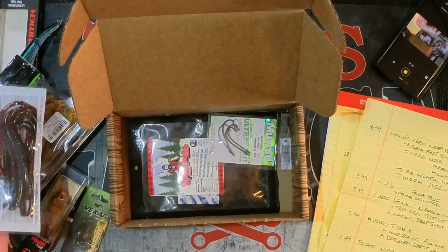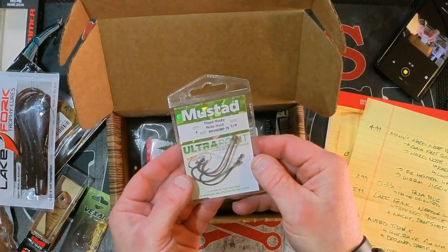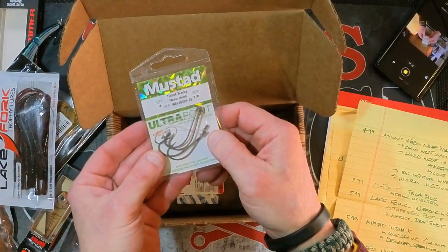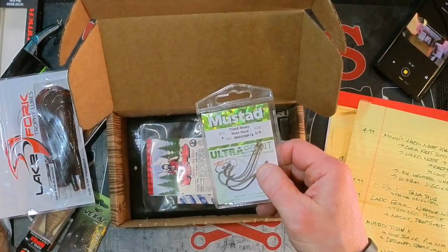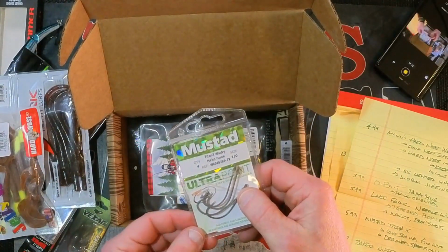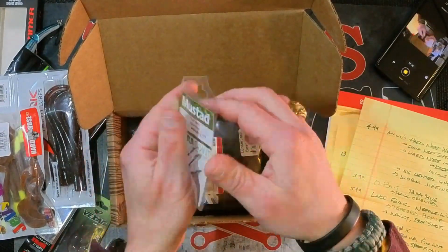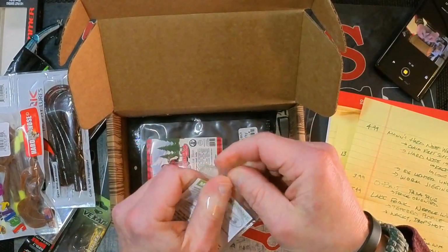Next, we have the Mustad TitanX Wacky Nico hook. Now, I watched KVD talk about this at some length and found it very interesting. And frankly, given that we have this Lake Fork jelly worm, this will be ideal. This is specifically designed to use for wacky or Nico. It is a 4-pack. I'll try to get one out for you real quick.